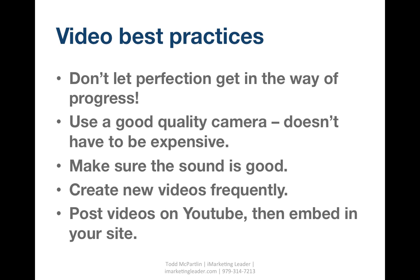The next one is create new videos frequently. So this kind of piggybacks the same way that blog articles and content do. You want to do frequent. Don't want to just write one article every once in a while. Just like now, you don't want to just do one video every once in a while. You should do that on a schedule, whether it's monthly or every week or every 2 weeks. But make sure it's frequent. More than a couple times a year. It should be at least every month.